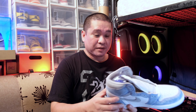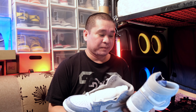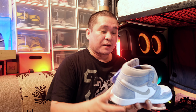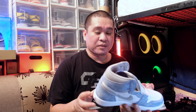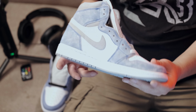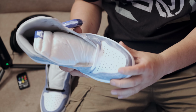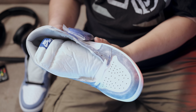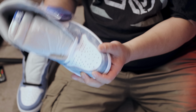Eto siya guys, the Hyper Royal High OG Jordan 1. It comes with the white lace already attached, and you also have your blue lace extra. But for me, I think I will go for this white lace instead of the blue. Masyadong contrast na, but I like the gray color here. Again guys, the quality of the leather they use on this is totally different compared to the UNC.